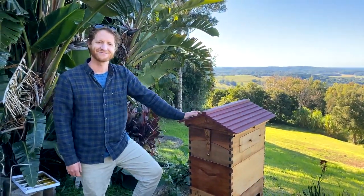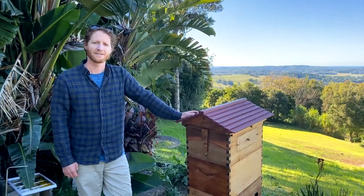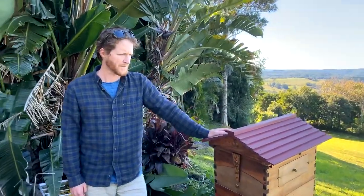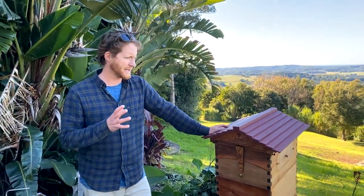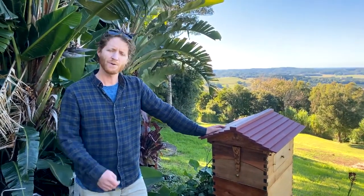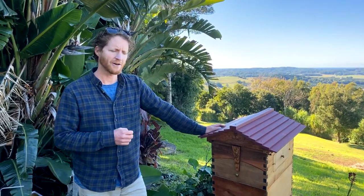A couple of people asking about cleaning their Flow frames. Do they need to clean them if they're getting a bit gummed up? So the answer is, if they're in the hive, the bees will look after them. They do a great job of looking after the frames when they're in the hive.